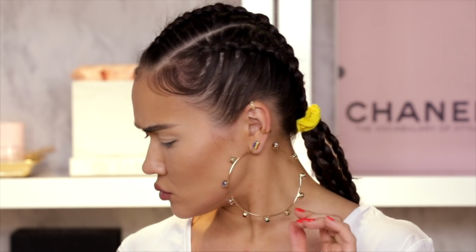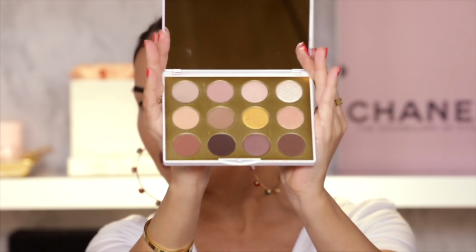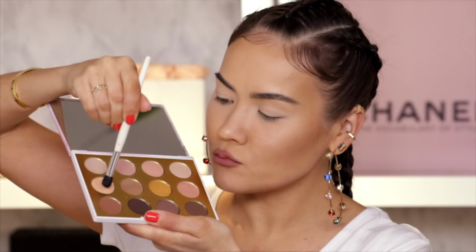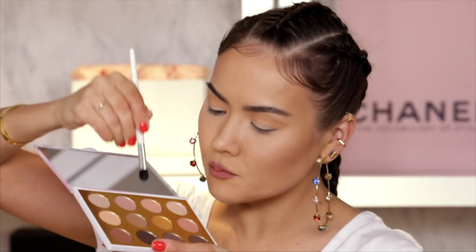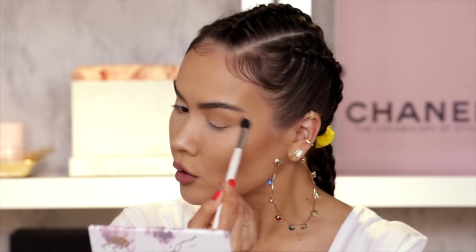The next thing I'm gonna do is pick up one of these MAC eyeshadow palettes, just a neutral eyeshadow palette. This one is called Natural Vice. How pretty is this packaging, and why does it match my background? I'm just gonna quickly add some definition to my eye socket because I currently don't have any. All right, I'm also gonna pick up a darker shadow, plop that in the outer portion, just shade that gently, and that's it. Nothing new here, nothing you haven't seen before.